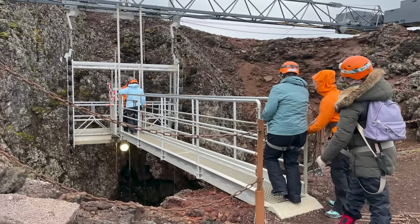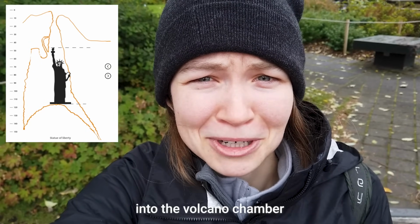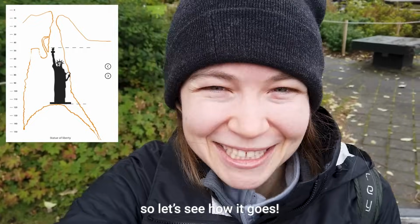Of course, it's a dormant volcano, but I am pretty excited, and it's going to be a little bit scary though. We're descending on something like a window cleaner platform and going down about the Statue of Liberty height into the volcano chamber, so let's see how it goes.